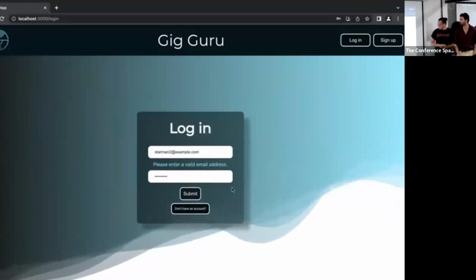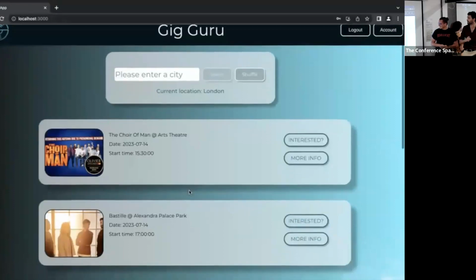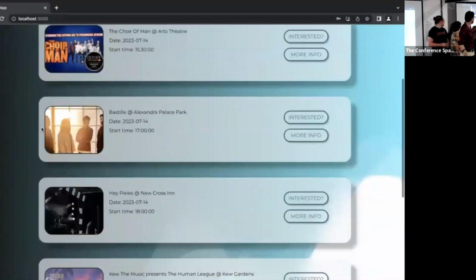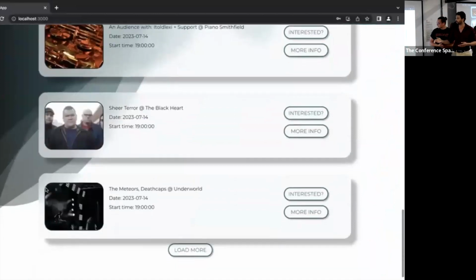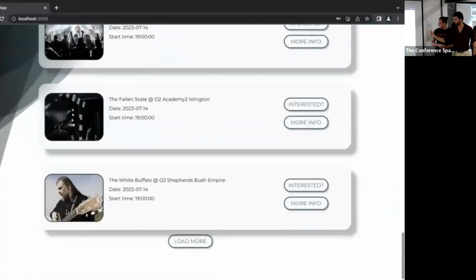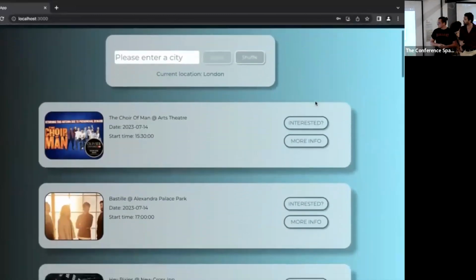Okay, and once you've logged in, it retrieves your data from the database. Here, this is the core of the app. We have components here, so there's the nav bar. This is the search function component that we'll go into later. And then we have our data from the external API. If we load it in, as soon as you enter the page, you can load more, and it will lengthen up to 50 total results.